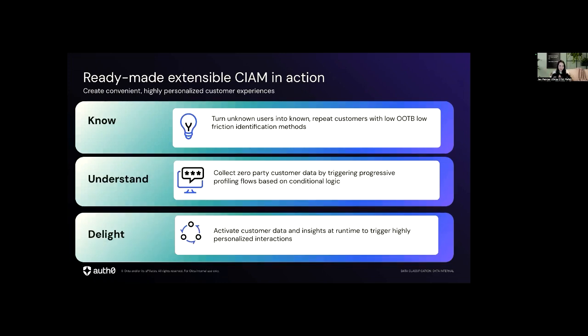Now let's look at this from a customer lens. When you have a ready-made extensible solution, you can implement low friction authentication to reduce sign up and login friction. Things like what I just spoke about: passwordless biometrics or social login. When you remove barriers of entry for identification, you can convert those potential customers from unknown to repeat customers. How many times have we, as consumers and customers, started to sign up for something and they asked so many questions or provided so many barriers to just get that account created that you abandon the entire registration process.